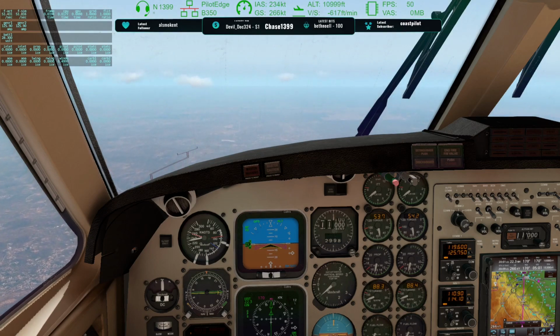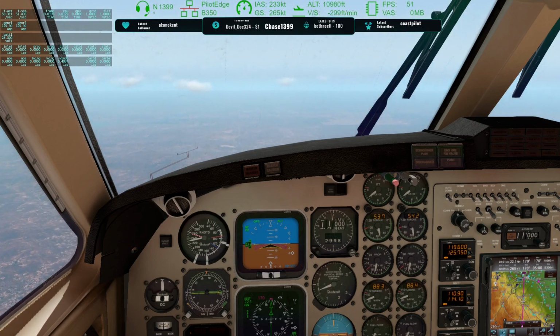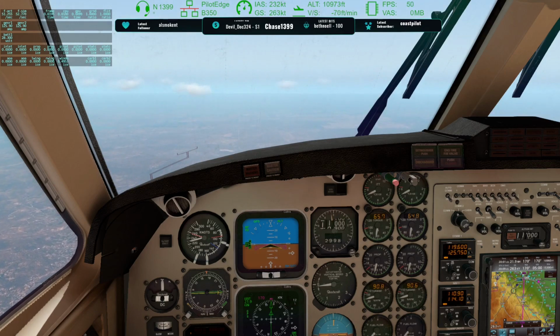I'll wait till he signs in with Tower before I check in, because he wants to get his landing clearance before I want to get my approach clearance.